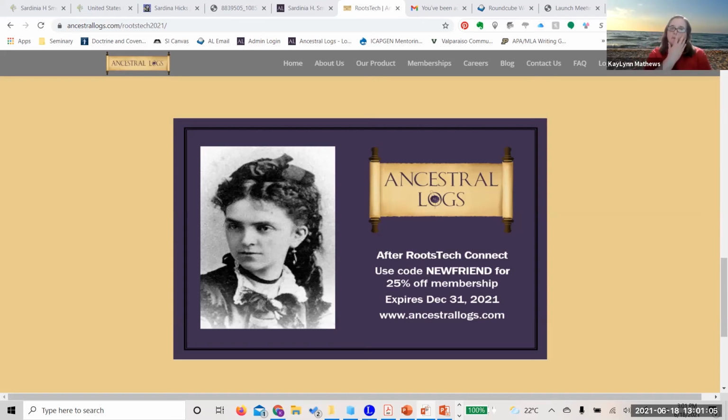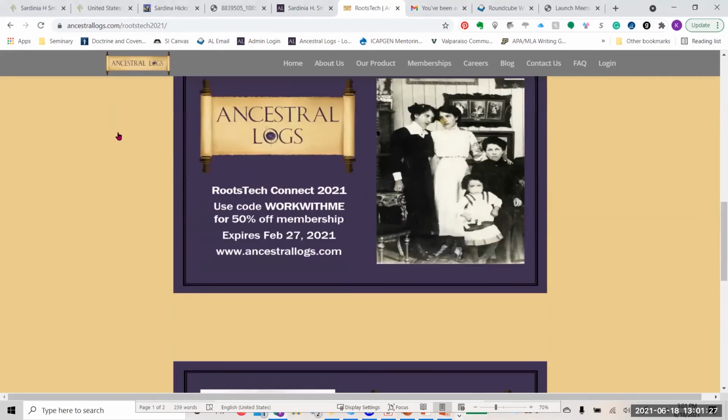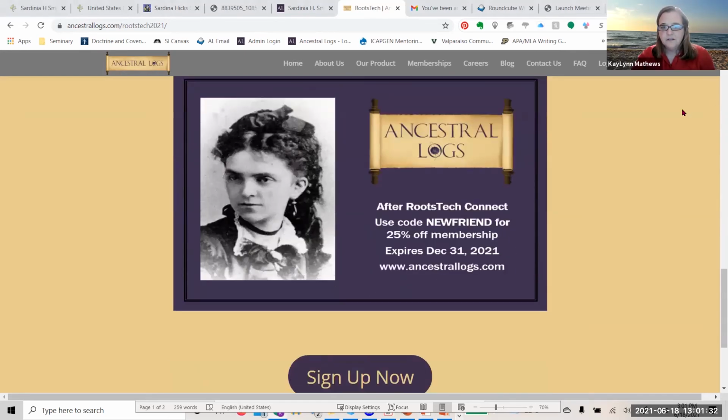So we have one programmer working right now on the ability to download a GEDCOM. I don't want to put a deadline on it for him, but it's in process. As it is right now, if you go to any of those research logs, you can print it if you click on it and right click. Yes, you can make a hard copy of it.